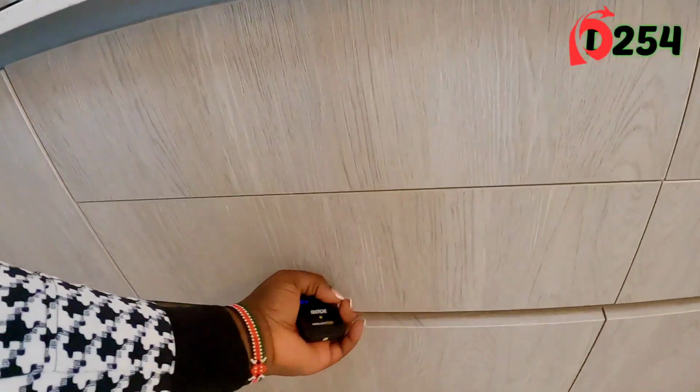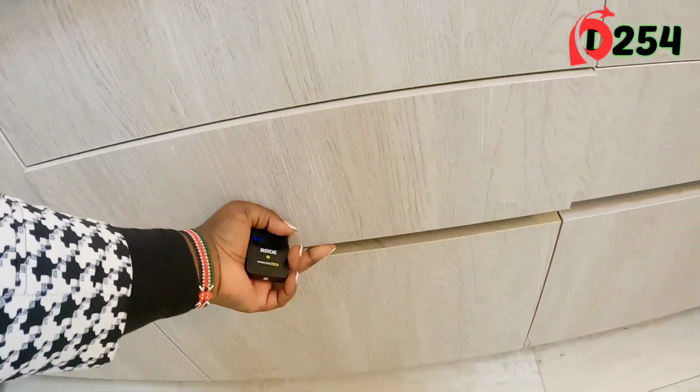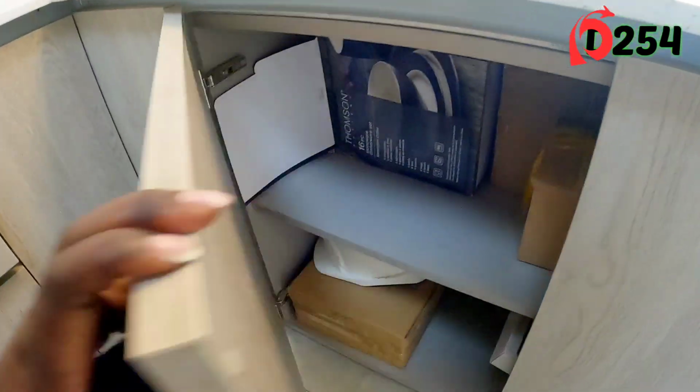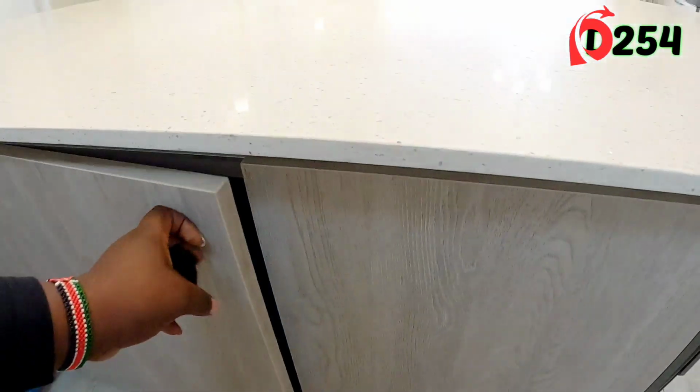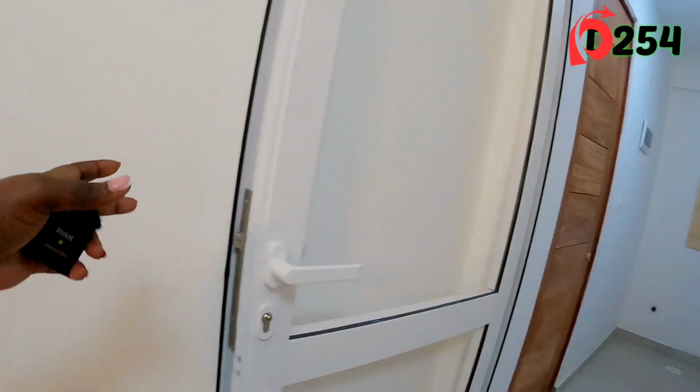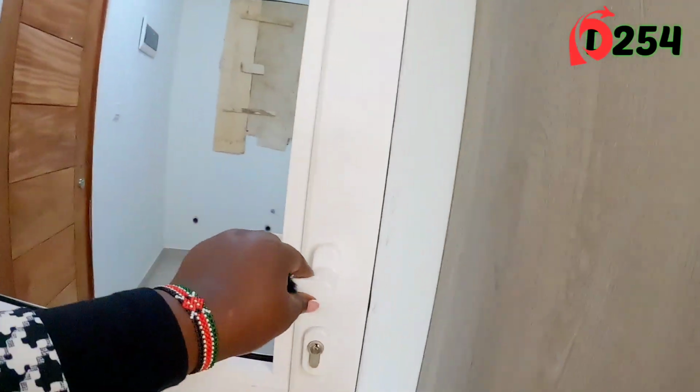See the drawers. It also has this, and a very big space to keep your pencils. And this is the door to the DSQ.